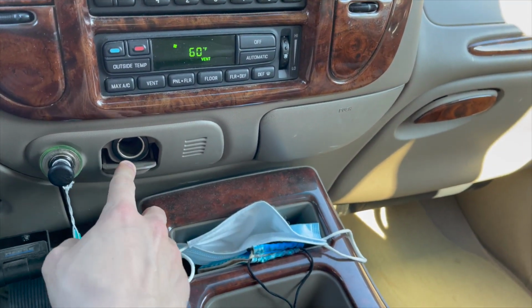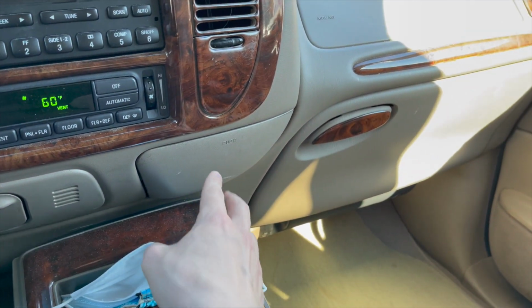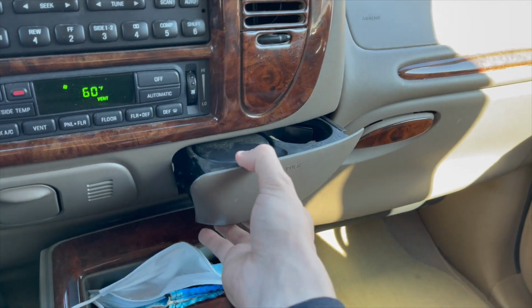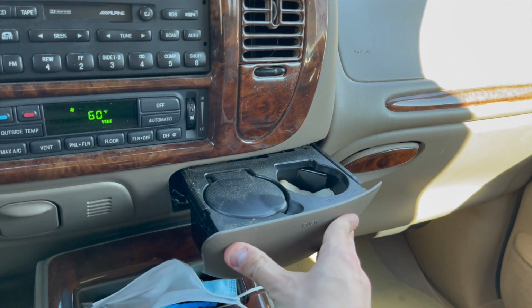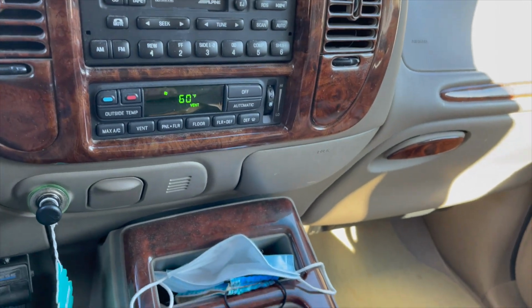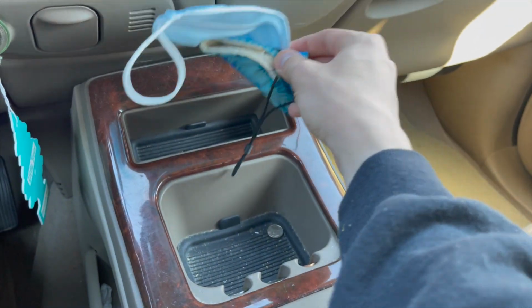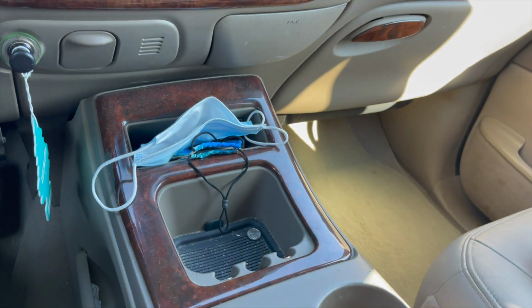You do have a 12-volt power outlet here, cigarette lighter there, just shows the times. And then here it says push. What could that be? You push it and look, you got an ashtray and another cup holder. How about that? And then in addition to that, look at this. You got a storage pocket there, storage here with your coin slots, all finished in wood grain.